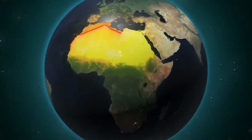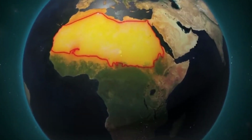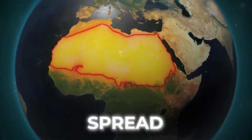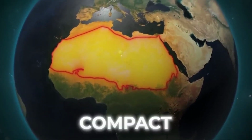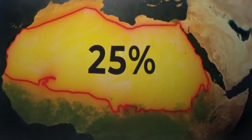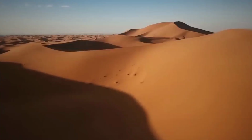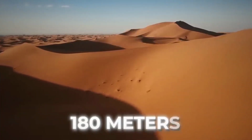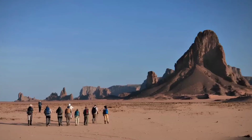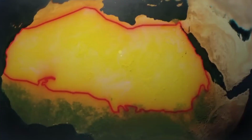The total area of the Sahara is 9 million square kilometers, but its area changes every season, because sand either spreads or becomes compact in every season. In the entire Sahara, sand has spread only 25% of the area. There are rocky mountains in other areas. The height of the sand dunes here is up to 180 meters, and the highest point of the Sahara is Mount Kosi, which is 3,415 meters high.